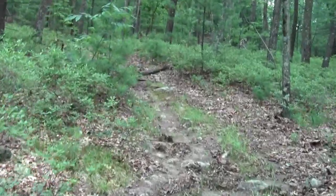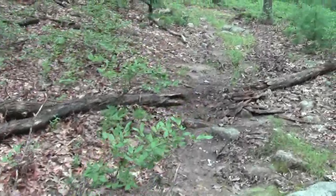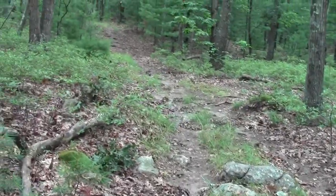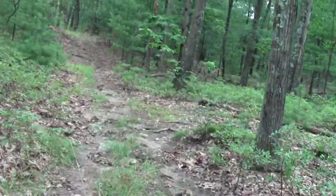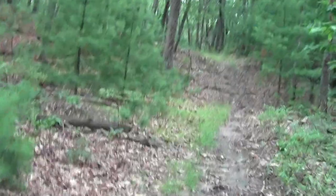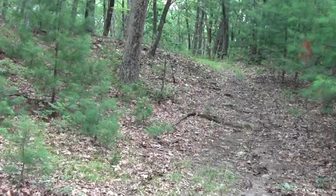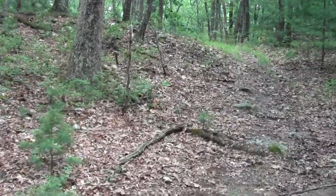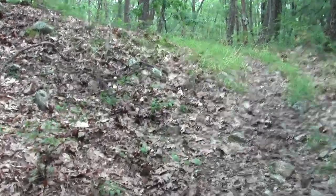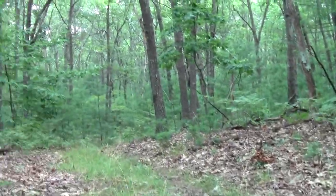Side. Side. Graffiti, it's just a hallucination. A bunch of twigs that look like a design. Over there. Top of a ridge.